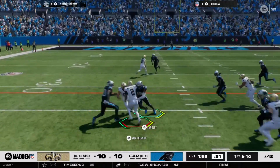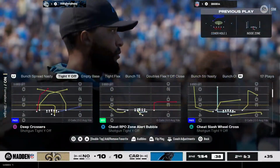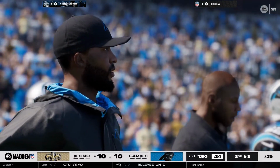A handoff as they try to run it here. And that'll be good for about a half dozen. It'll set up second down at the 35-yard line. It's a gain of 7. Brings up 2nd and 3.